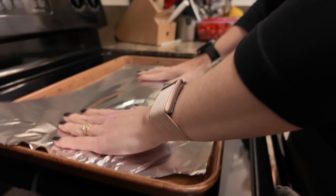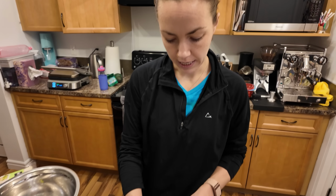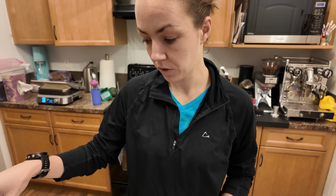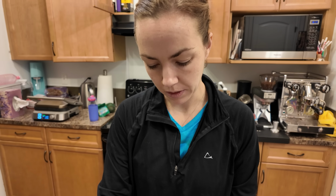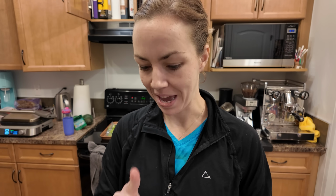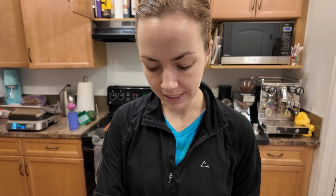Cooking dinner with a toddler. Okay, so we are making dinner right now and I'm just cutting up some vegetables to roast. We are going to be doing that as well as some grilled tofu and cauliflower rice with vegetable oil, avocado oil mayo. That's important as kind of a dressing for the rice tofu veggie bowl. So yeah, that's what we're making tonight.